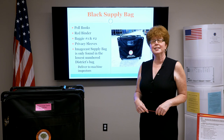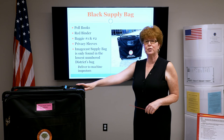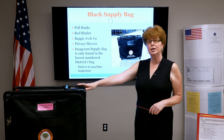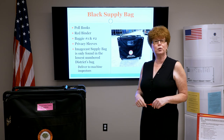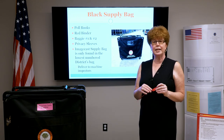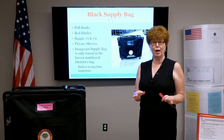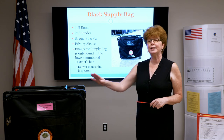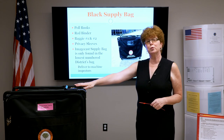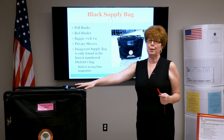The black supply bag. The black supply bag will hold all of your supplies as a table inspector that you will need to be able to process voters throughout the election day. One of the things that you will notice is on the gray cart and also on the black supply bag, these items will be sealed. You will take those seals, you will tear them, and you will store all of the supplies that you will use throughout the day, and you will place them and return them back into the supply bag for us to be returned to the Board of Elections office.